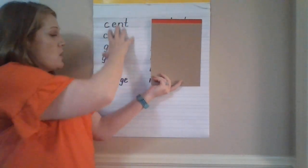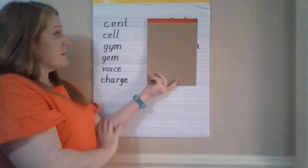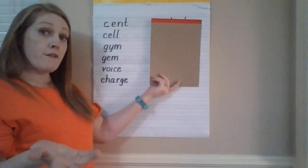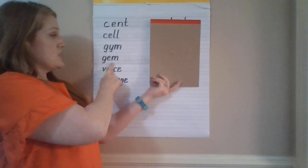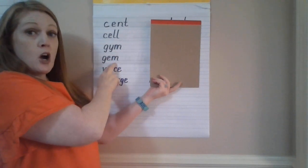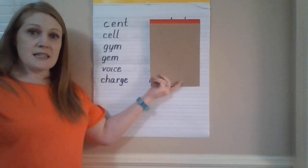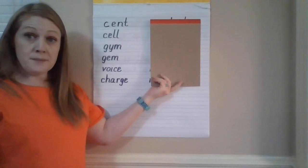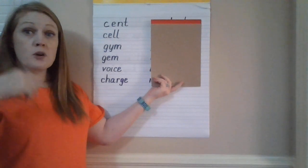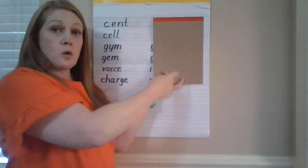So we know what all of these single syllable words say, how to read them. We know what they mean. Cent, talking about money. Cell is like a small unit of something. You could talk about the cells in your body or your cell phone. Gym. Okay, we talked about a gym. That's a place where you can do your exercise, where you have PE. We talked about gems or stones for jewelry. Your voice, what you speak with. And charge can have multiple meanings. Charge can mean to plug something in and give it more power. Charge can mean that that's the cost of something at a store. Or you can have a charge where you are put in charge of something, like it's your job. You're responsible for it.